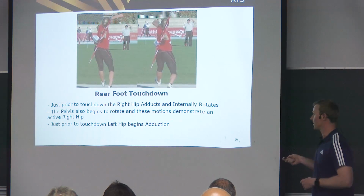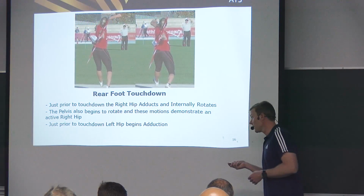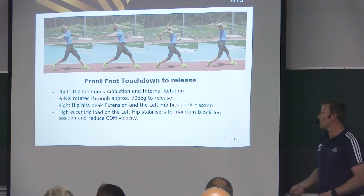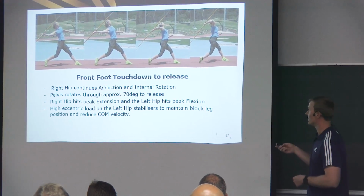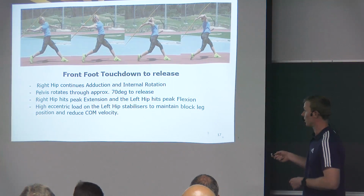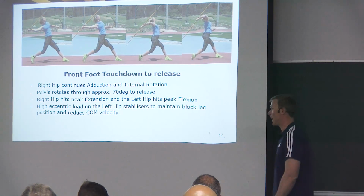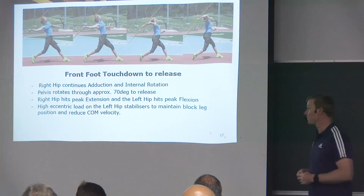So again, in your physical preparation, it's really important, and I'll go through this in a little bit, to talk about the importance of the adductors. Just prior to touchdown, your left foot begins to adduct and prepare itself for landing, for contact. The hip continues to work in, assuming that you've got a nice active hip. It'll continue to adduct and internally rotate, and depending on how far it works past, it'll rotate anywhere up to 70 degrees from initial contact through to release. So there's quite a large rotation through the hip girdle. Essentially, it works through to its end of range of motion.